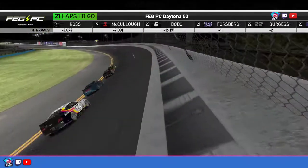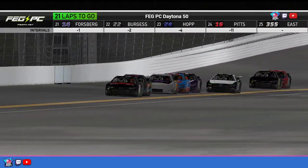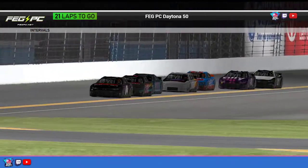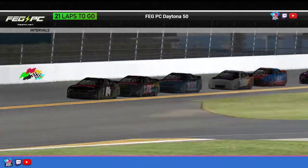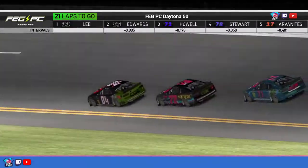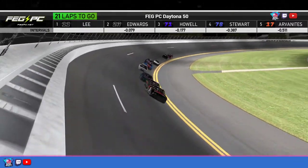They've got plenty of clean air in front of them as they save fuel in that backpack. Not sure if we're going to be able to see Matthew Lee go all the way to the end. Again, he pitted lap 11 where most of these other cars did. Only a 6 second pit window, so he took fuel, he might have taken right tires at the absolute most, but most likely just a splash of fuel here.